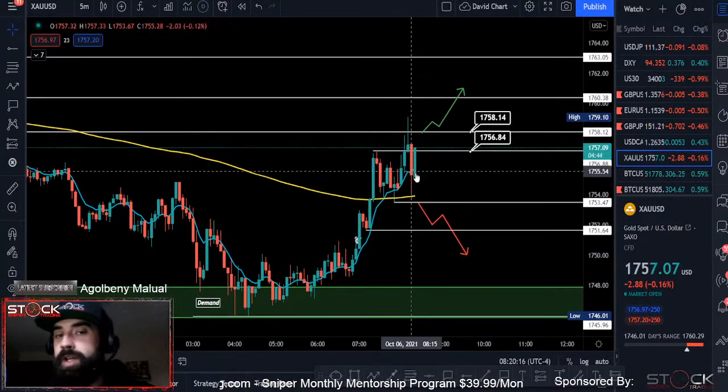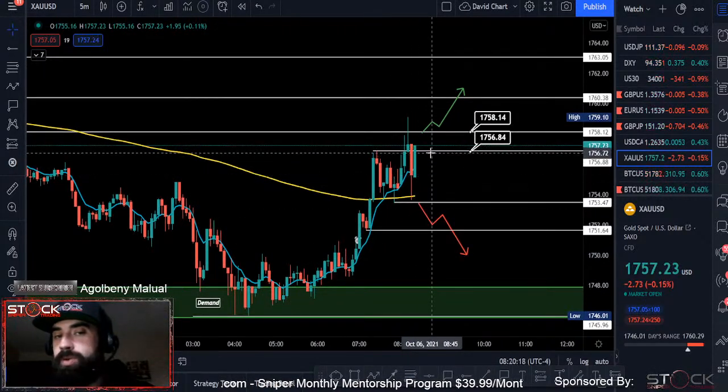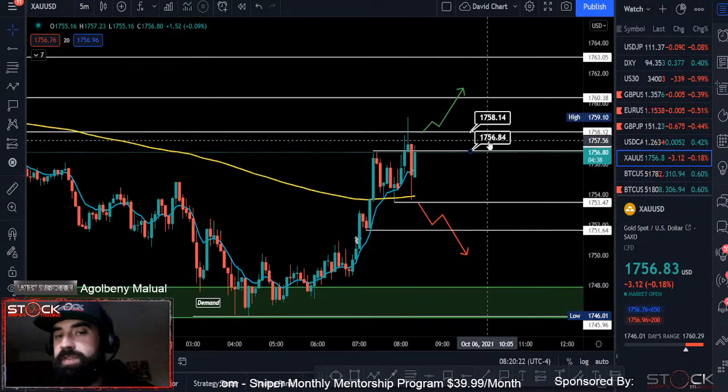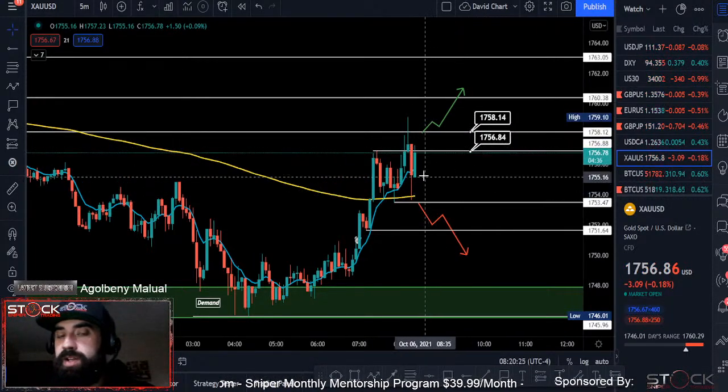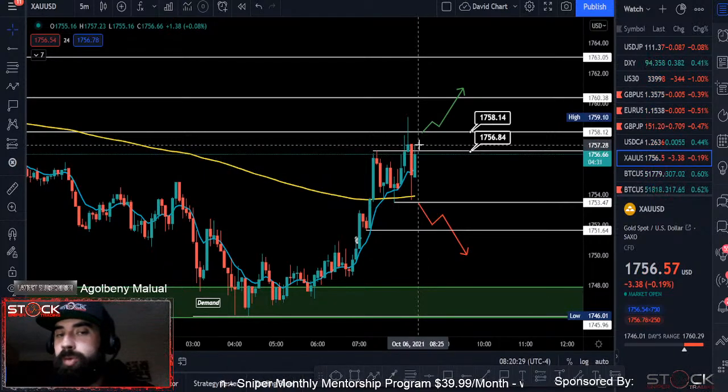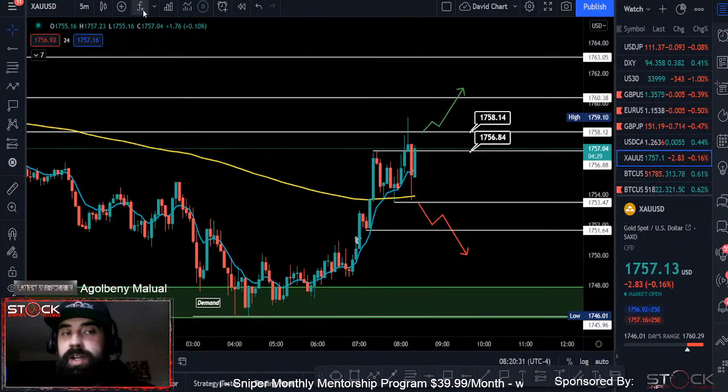Okay, before we leave, you can see gold is continuing bullish, guys. So 1758.14, even 1756 could be potential areas if it's going to really push, but it's kind of like you're buying FOMO at the high too. Remember this, okay?